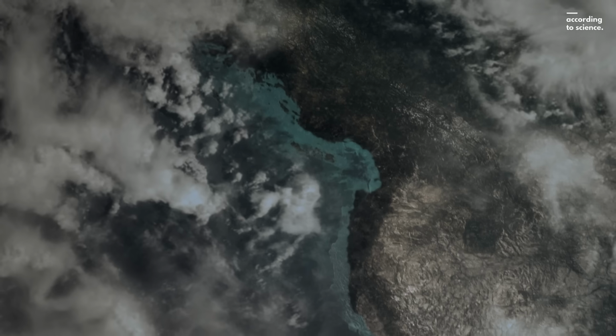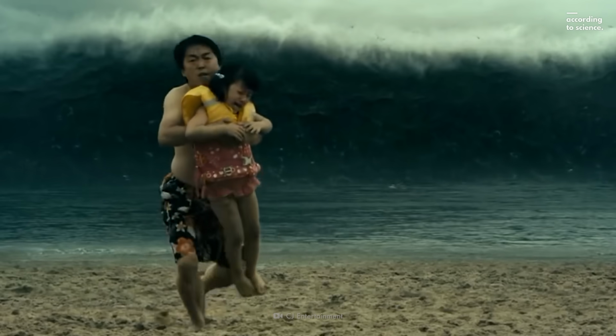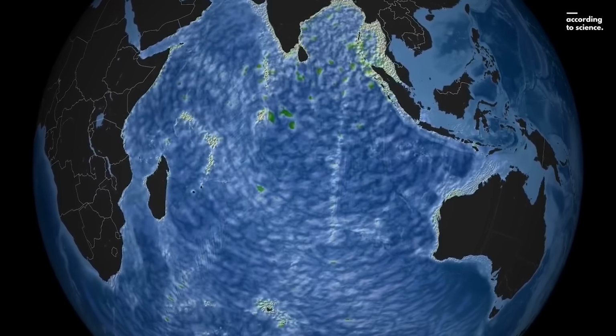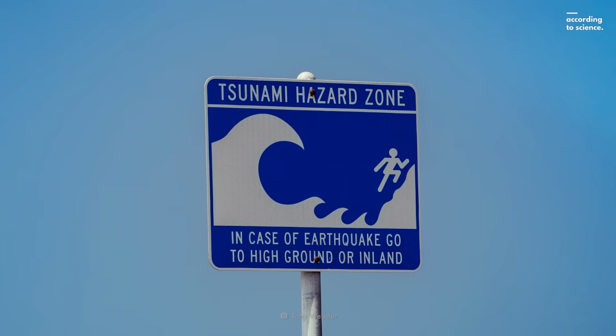It goes without saying, tsunamis are terrifying. And when a 30-meter wave is hurtling towards you at 800 kilometers per hour, you're probably feeling pretty helpless. But have faith in science, trust empirical research, and you'll see there's always a way out.